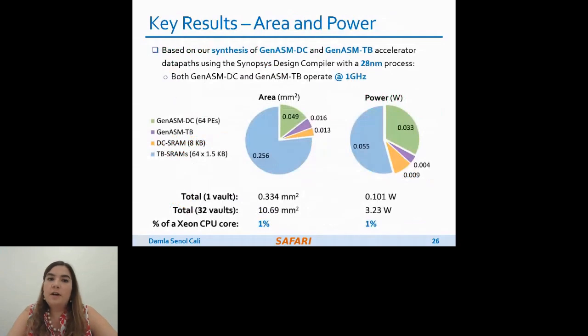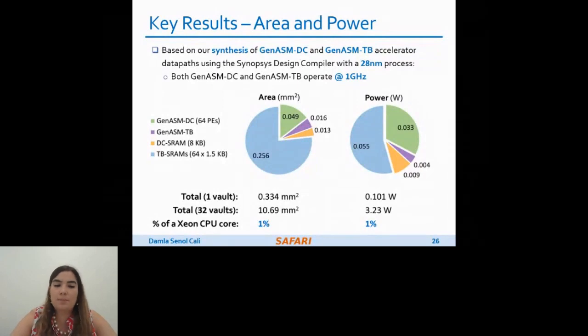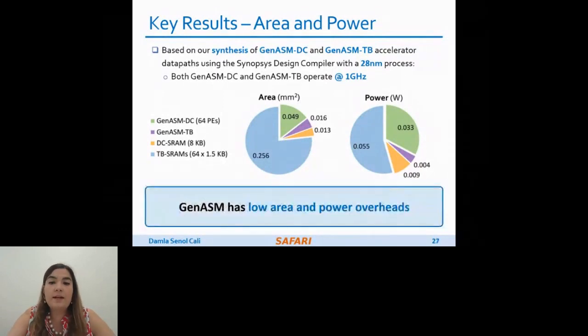Let's look at our key results, starting with area and power numbers. As I said, we synthesize our DC and TB accelerator data paths, and when both accelerators operate at 1 gigahertz, we find that for 32 GenASM accelerators, where we have 1 for each HMC vault, total area overhead is 10.69 square millimeters, and total power consumption is 3.23 watts. We observe that both area and power consumption of GenASM at a single vault is around 1% of the area and power consumption of a single Xeon CPU core, which means that GenASM has low area and power overheads.